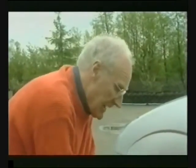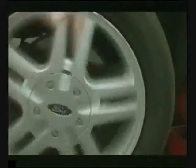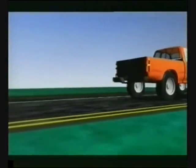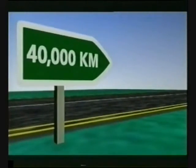The moment you start this car up, the tyre will start to spin and send the sealant scattering around the inside of the tread area. When the tyre is punctured, the pressure of the escaping air forces the liquid compound into the hole, forming a seal. Independent tests have found the plug to be effective for up to 40,000 kilometres.